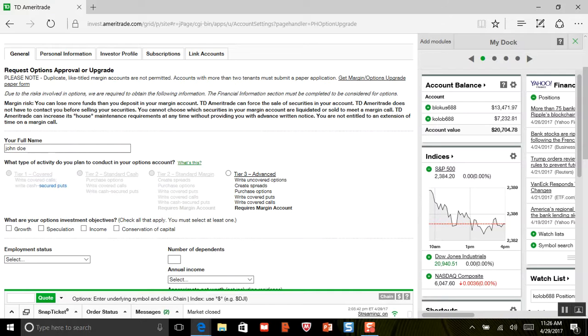With tier 1, you can write cash secured puts and you can write covered calls. That's the safest because you cannot lose money on your options. If you do that, you can only lose money on your underlying stock value. That is by far the safest, and that's why it's the beginning one.